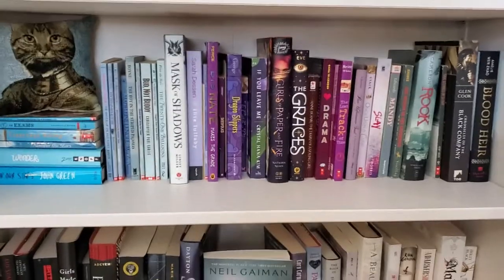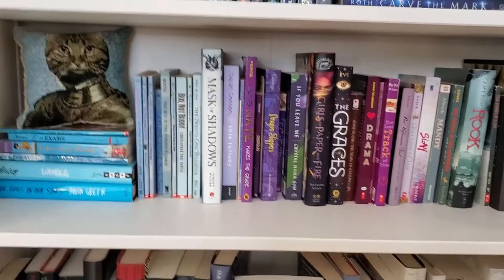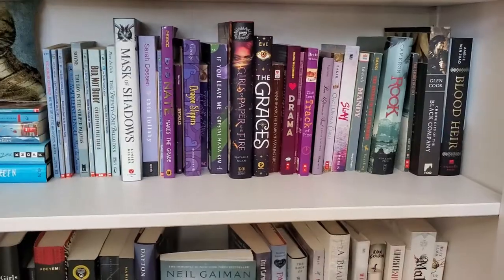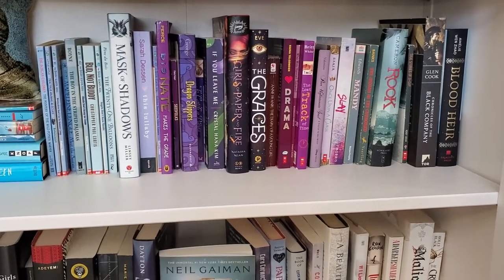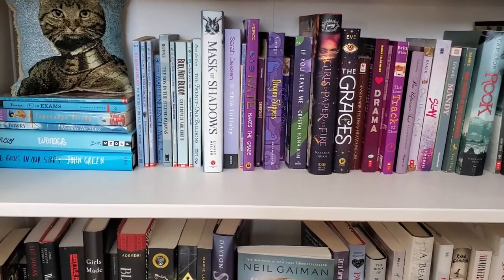Okay, and this shelf has my purples. I really need more purple books. My Cat in Shining Armor has a place down here. I don't know if you've read Rook, but I loved Rook. I need to reread it because I remember loving it, but I haven't read it in so long.